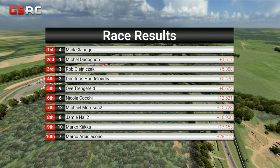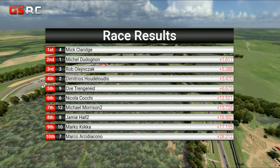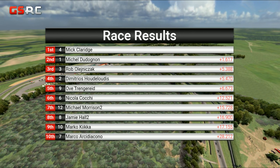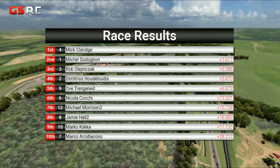Rob Oldenick finished in third. We think that's his first podium. We'll have to check the stats on that. Dimitri Houdaloudis finishes in fourth in a close battle, trying to steal it away. Ove Trangrade followed them home in fifth.